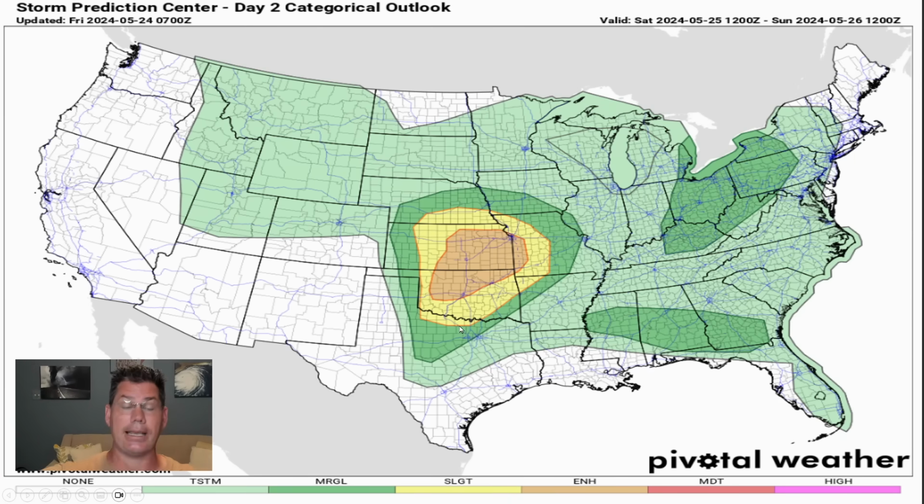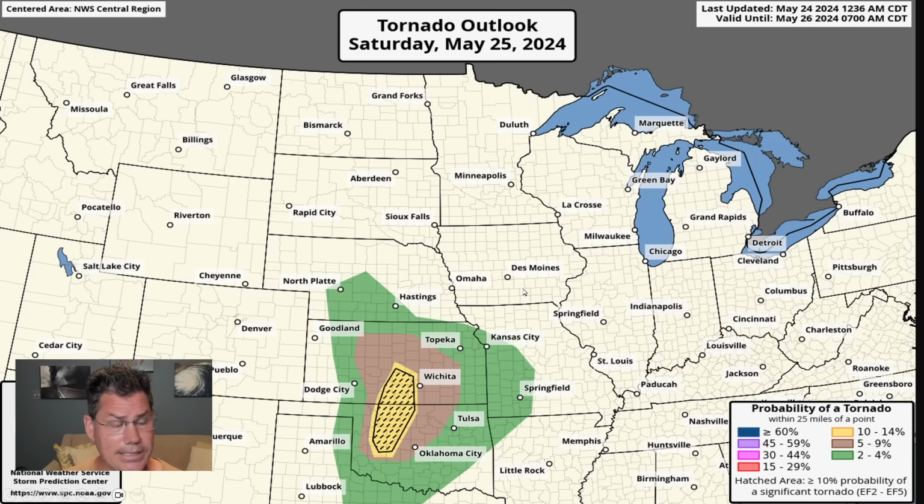And we do actually have, in fact, that elevated enhanced risk for a good part of Oklahoma as well as into Kansas. I do feel this will likely be expanded and probably even upgraded to a moderate risk as we get into the morning hours tomorrow before the event. But nonetheless, I'm looking for those two areas to be on basically high alert for large scale supercell development, very large intense hail, damaging winds, and we are going to have a strong tornado aspect of it too.